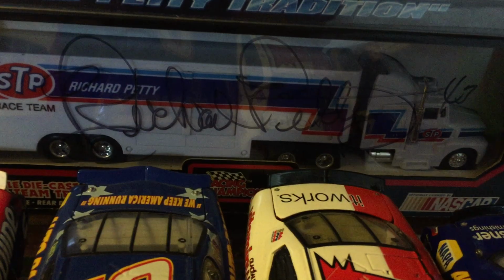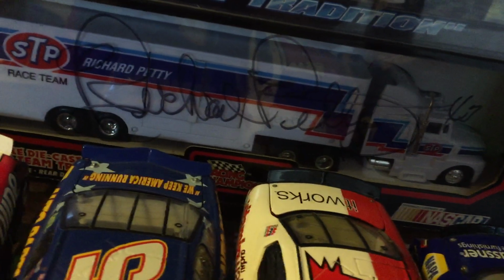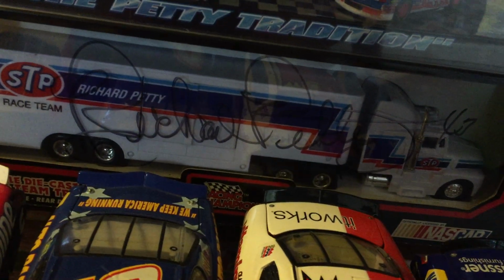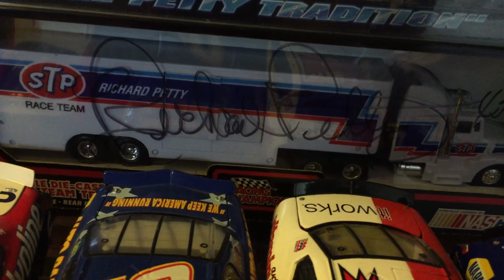This is another grail, I guess. I have Richard Petty's autograph, my only Richard Petty autograph. I need to meet him, though. I haven't met him yet. That's why I want to go to a NASCAR race and try really hard to meet him, because he was my hero as a kid. I got this in a garage sale, and get this, it was like $5 for that signed Richard Petty hauler. Huge steal. A lot of that stuff, I'm just going to tell a story now while I'm taking a while.